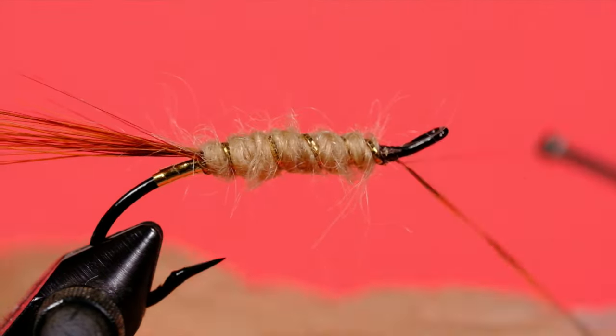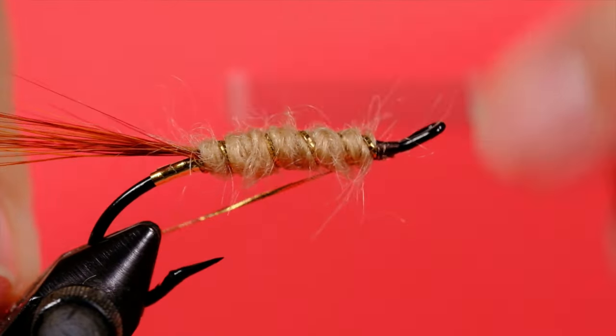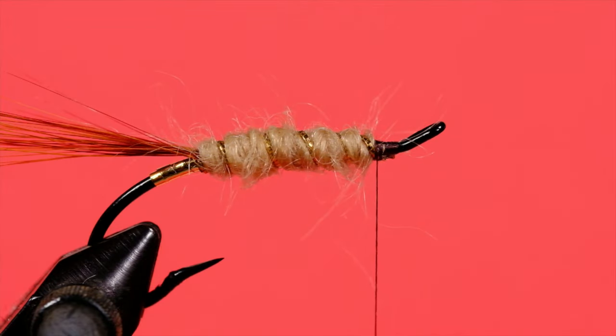Let's keep the rib underneath. If you want more durability, fold it back. It adds a bit of bulk, but it keeps your rib from coming undone on the first fish.